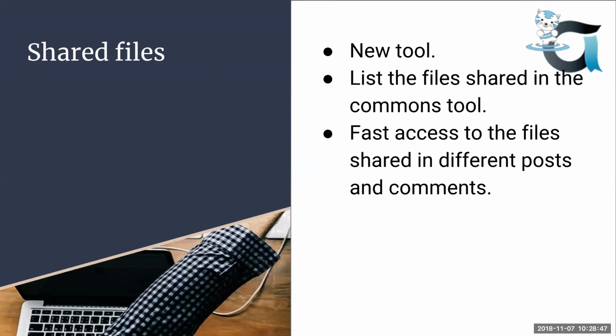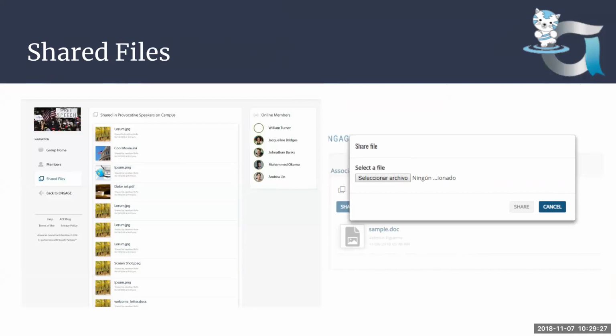Now I want to talk about another new tool, which is the shared files. Shared files lists the files that are shared in the Commons tool. So you can quickly access the files that are shared between different posts and comments. As I said, one of the Commons changes was that you can link any kind of file, but searching files in Commons can be a tough task if there are many posts and comments. So this tool basically shows the list of the files that have been shared in the Commons.